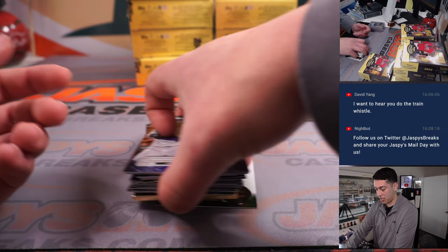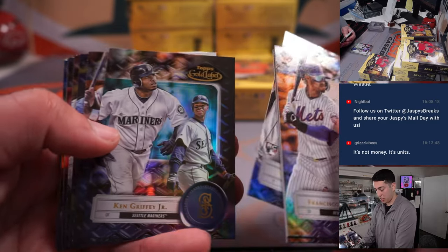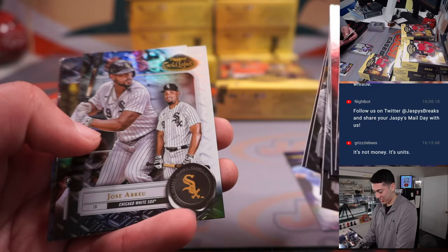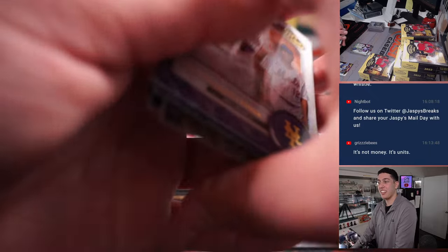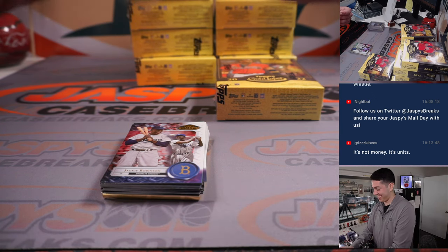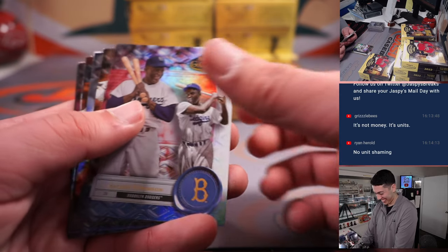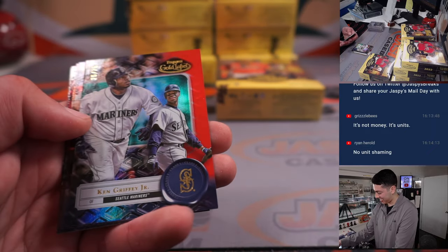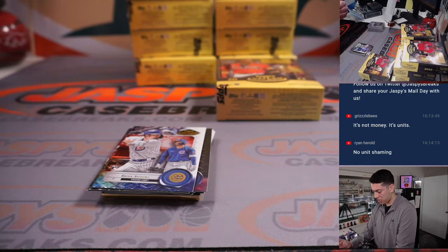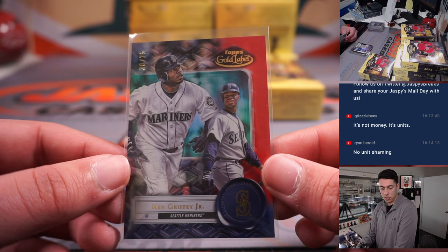All right, box number 7. Let's get it going. It's not money, it's units. Yeah, sorry. Gotta Wander there. Yeah, Joe speaks in units. No unit shaming. Nice. The Kid, Ken Griffey Jr. I think that's out of 75. Yeah, out of 75, Ken Griffey Jr. For Rob in the Mariners.